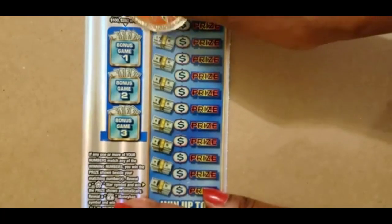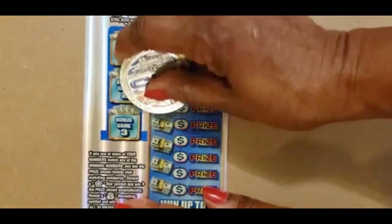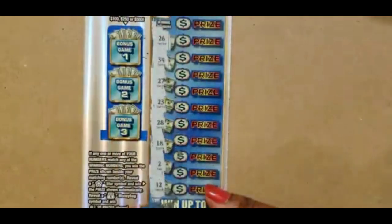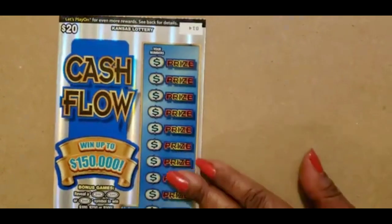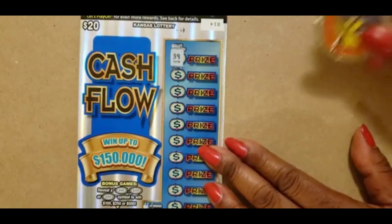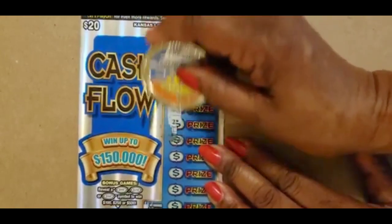These winning numbers: 26, 34, 27, 23, 28, a lot of 20s, 18, 2, and 12. Let's start at the top. The only 30 we have is 34. No 39, no 40s. So it's going to be a quick one.